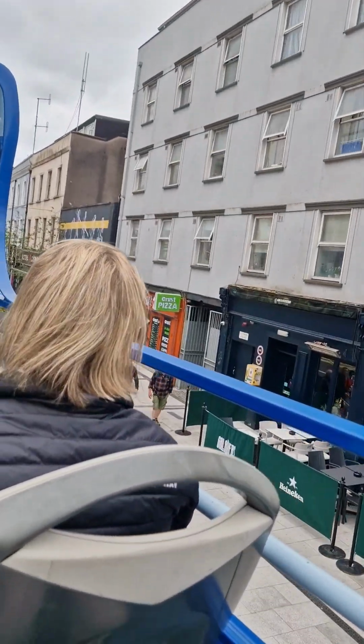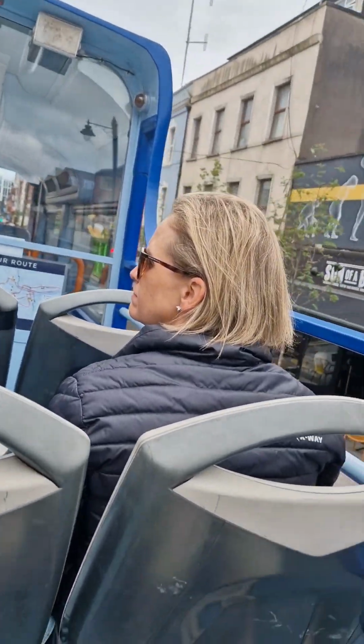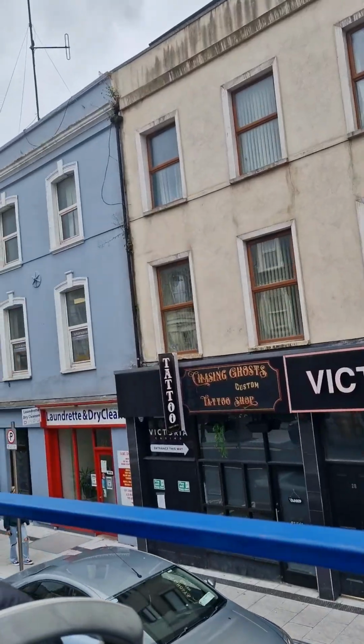We are now in what is known as Cork's Victorian Quarter, in McCurtain Street, named to honour Thomas McCurtain, the first Republican Lord Mayor of Cork in 1920.